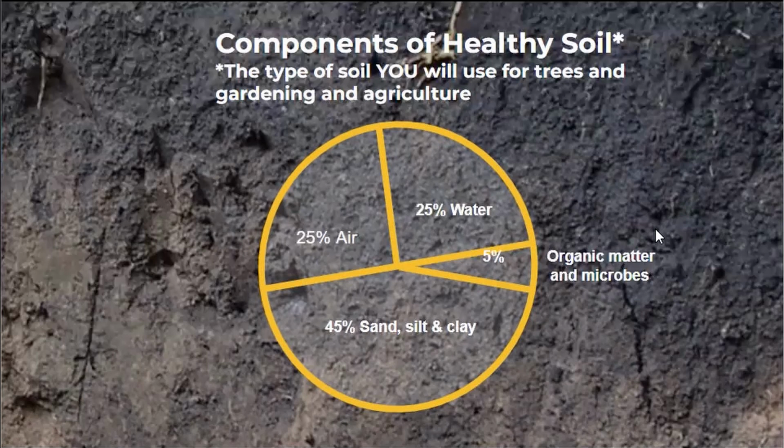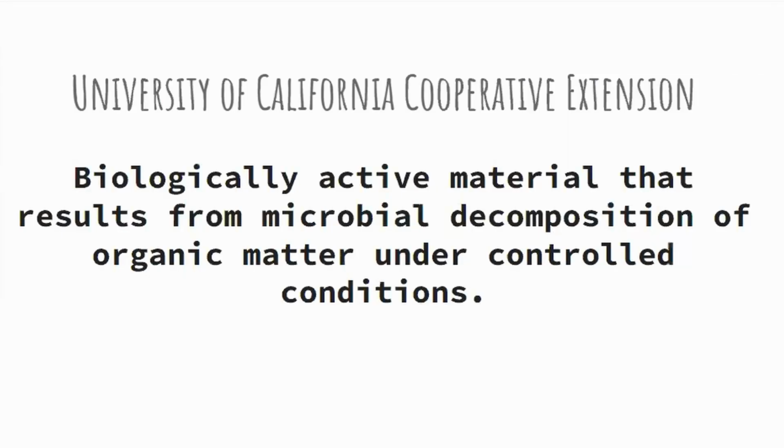Healthy soil is full of life. It's high in organic matter, like you said, all the living and dead things, the leaves, and it's full of nutrients and has good structure caused by the air and water. According to the University of California Cooperative Extension, this is going to be a mouthful. Compost is biologically active material that results from microbial decomposition of organic matter. So biologically active means that it's alive.